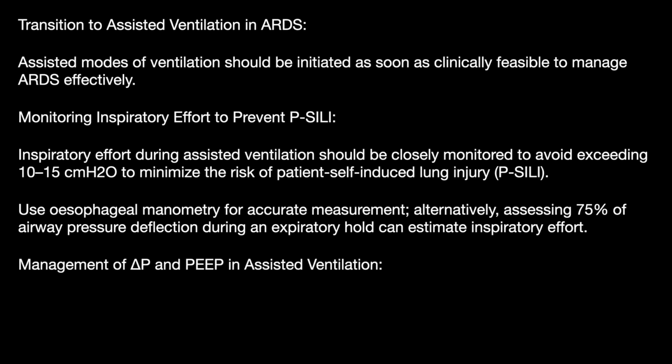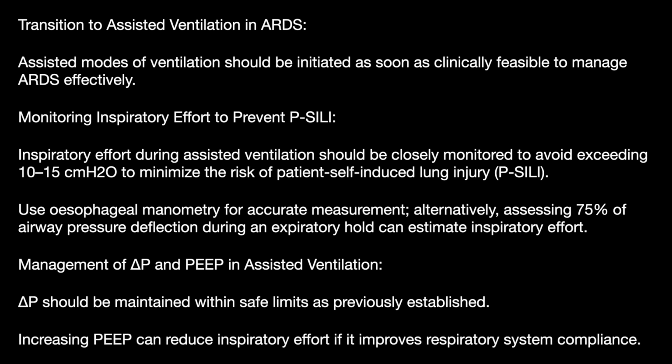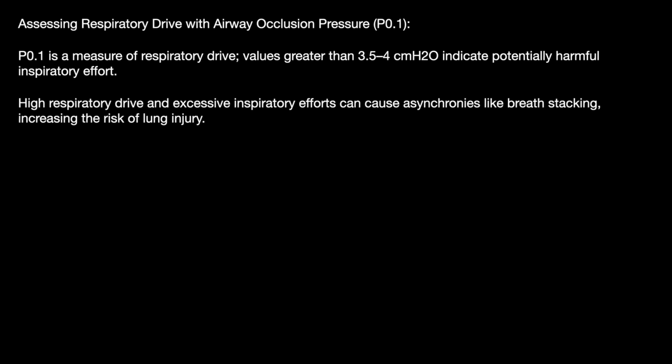Now, how do you manage the driving pressure and PEEP in assisted ventilation? The driving pressure should be maintained within safe limits as previously established, and increasing PEEP can reduce the inspiratory effort if it improves the respiratory system compliance. Assessing the respiratory drive with airway occlusion pressure, that is P0.1. P0.1 is the measure of respiratory drive. A value greater than 3.5 to 4 indicates potentially harmful inspiratory effort. High respiratory drive and excessive inspiratory effort can cause asynchronies like breath stacking, increasing the risk of lung injury.